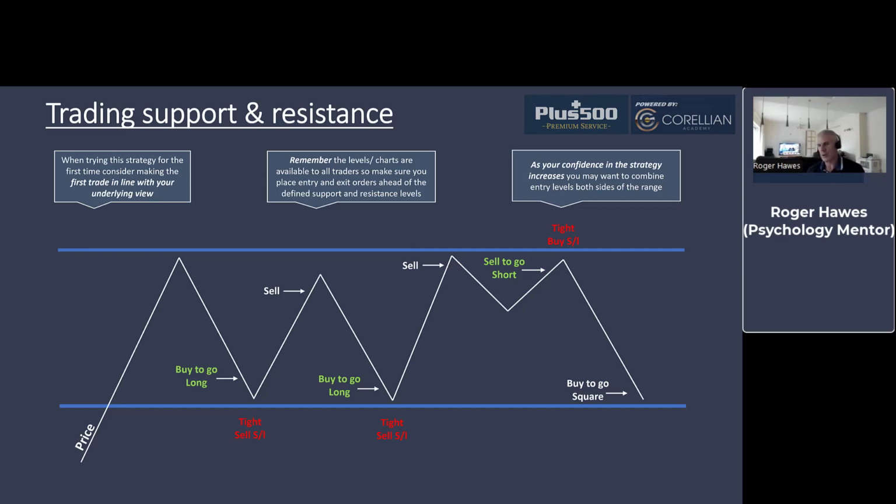And that could be showcased by shrinking Bollinger Bands, things like that, where it's telling you that volatility is still coming lower.